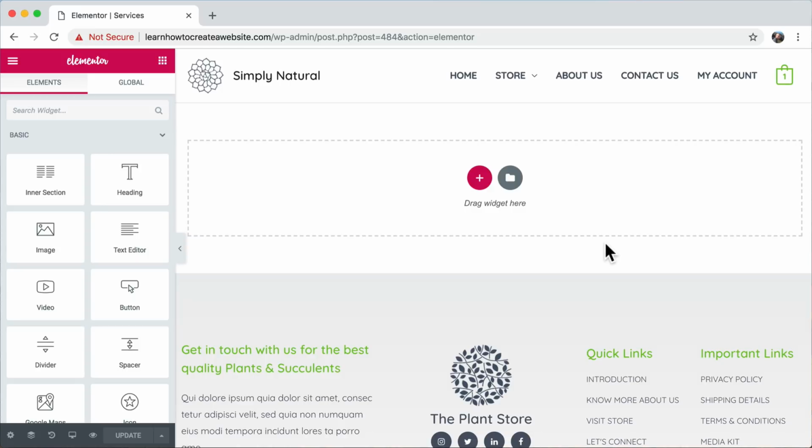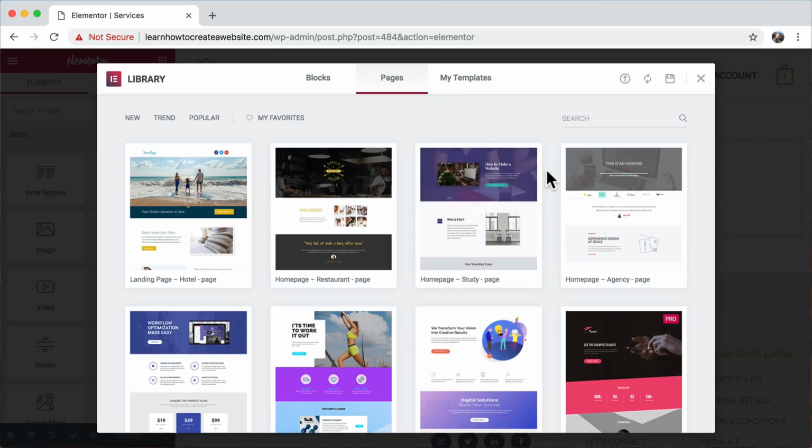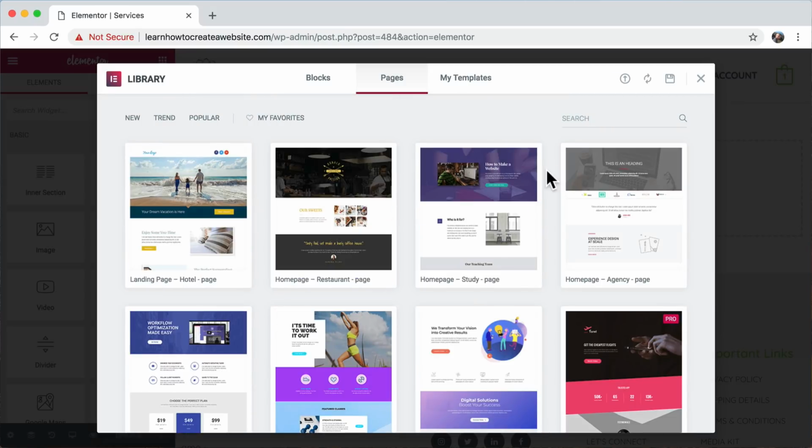Right. Okay. So what do we do? We click the little folder, and that's going to show us templates. And there are 3 kinds of templates. This is super awesome. I feel like they've thought about all these different really cool layouts for you that you could just click and it could put into your website, and then that could be a starting point rather than starting from scratch. Right. So, okay, what do we do? Okay, so right now what you have in front of you are the pages. So these are all completely done pages for you.